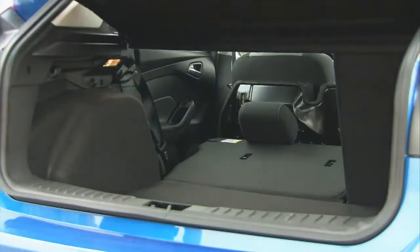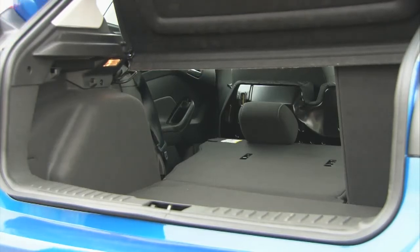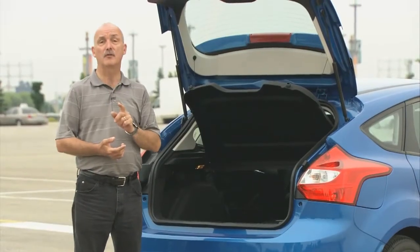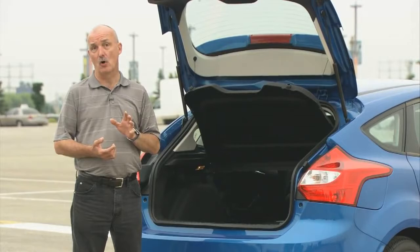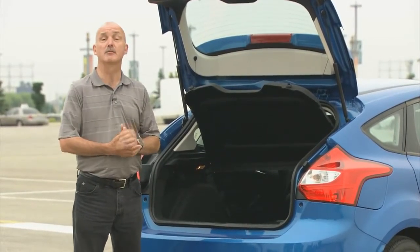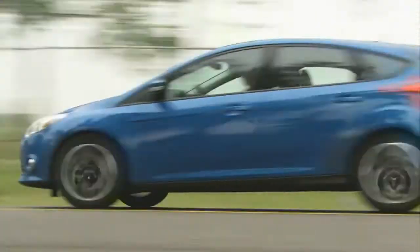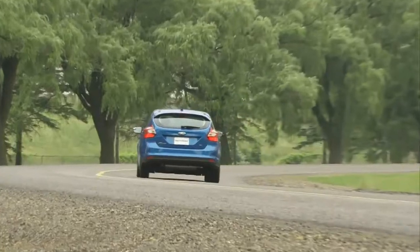The back end of this Focus hatchback's been well thought through. There is a needed wiper, a proper handle, and when you get inside, there's 24 cubic feet of cargo space with the seats up, and that number grows to almost 45 cubic feet when you fold the seats down. You do have to remove the headrests, but it's not that much of a chore. Now, if you don't like hatchbacks, well, there is a sedan, and it too comes with a cavernous trunk, just over 13 cubic feet.